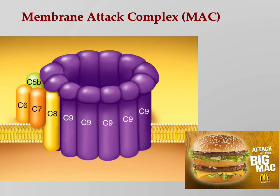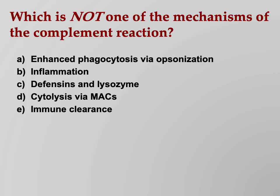And there you see the attack of the Big Mac. All right, which is not one of the mechanisms of the complement reaction. Enhanced phagocytosis via opsonization, inflammation, defensins and lysozyme, cytolysis via MACs, immune clearance. Yeah, defensins and lysozyme, those are things like on your skin and so on. So that's different.